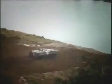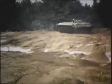During the mid-1960s, at the height of the Cold War arms race, the Soviet Union introduced the Bronovaya Mashina Piechota, or BMP-1. The BMP-1 represented a shift from the concept of an armored personnel carrier to that of an infantry fighting vehicle, combining high mobility, anti-tank weapons, and armored protection for carrying troops.